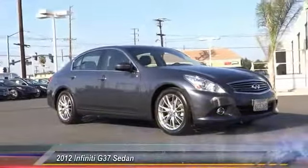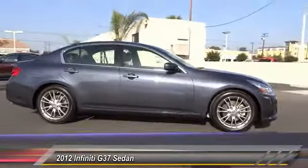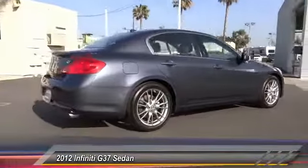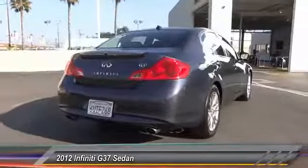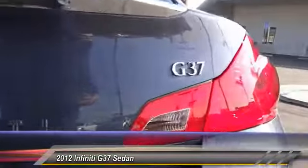2012 Infiniti G37. The G37, a deeper level of performance, a new level of exhilaration. The car is blistering quick, yet returns 21 miles per gallon overall and is priced below $30,000. This vehicle has less than 30,000 miles.